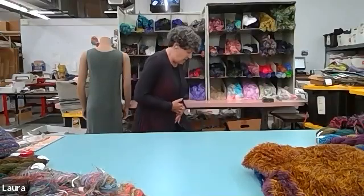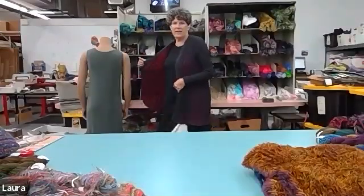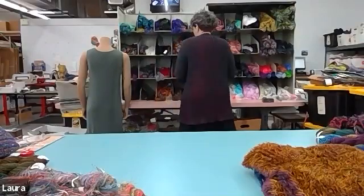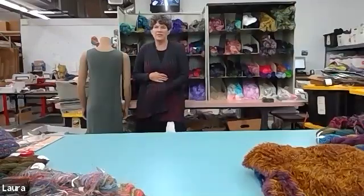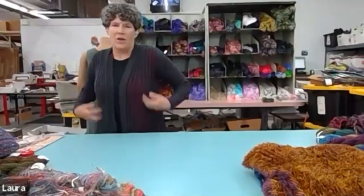So it's very tailored, very neutral, right? You can't really see the red until I start to move, and then you get a little bit of it. And it's just like a wonderful little surprise that all of a sudden you see those red indentations showing. So while this is a lot of knitting, it's really, really a lifetime garment and well worth it.